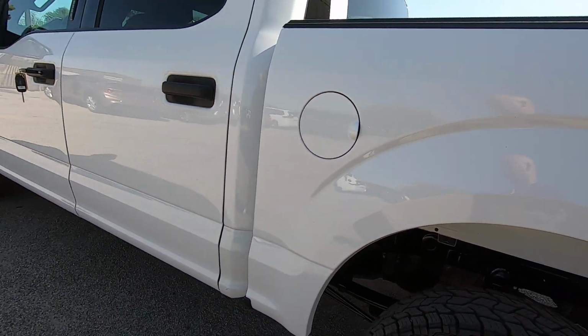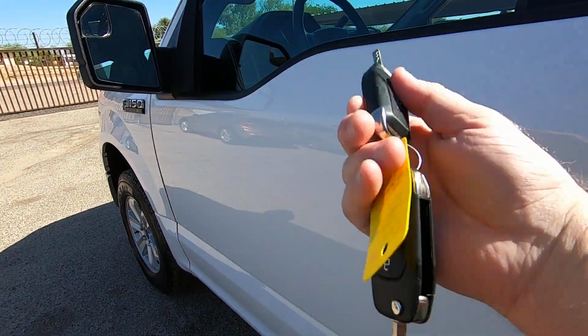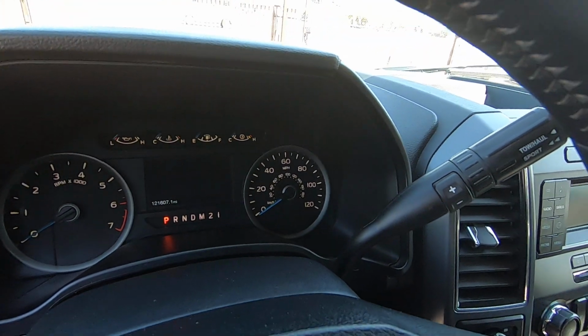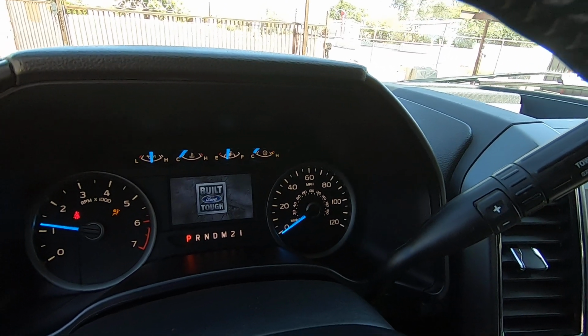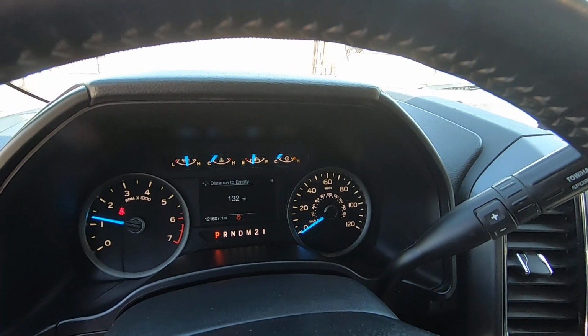You don't really need to do anything with this thing. It doesn't need tires, doesn't need anything. Got 2 sets of keys. You fire this guy up. 121,607 miles on it. Vehicle's on. Yes, it is.